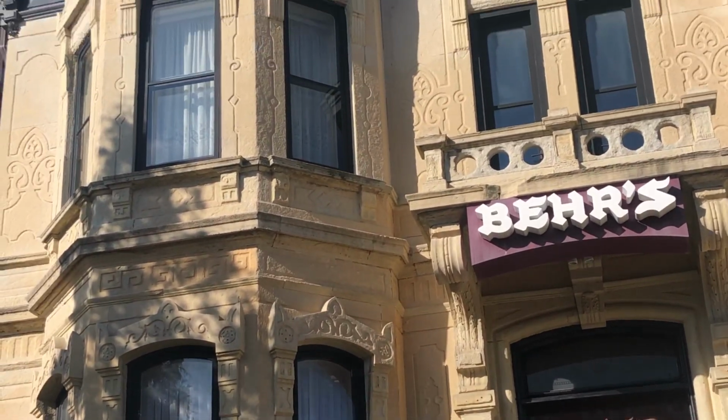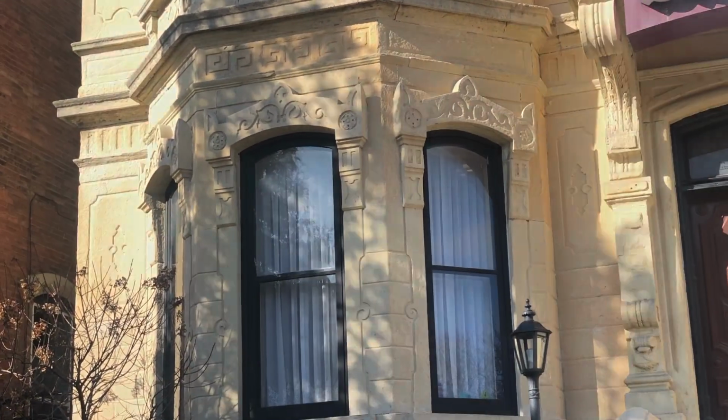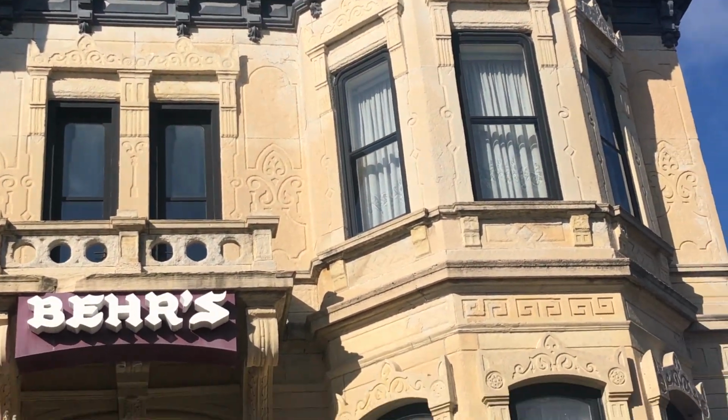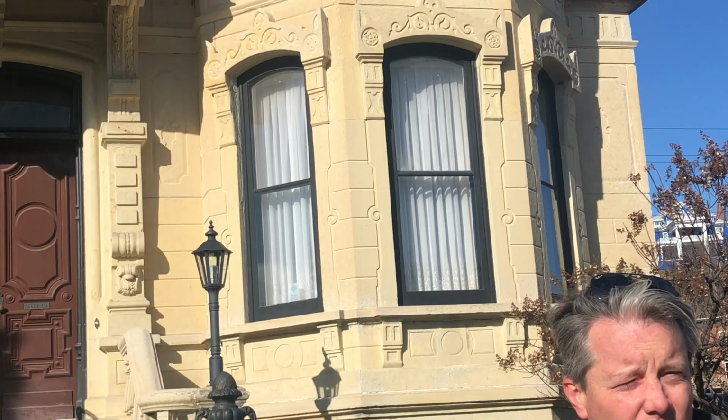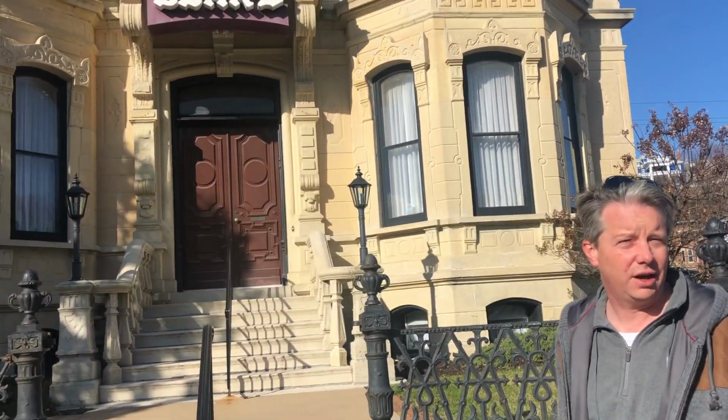Up close here we can see a lot of the carved details that are carved right into the limestone. There's a remarkable amount of carving on this building, not just on the front but wrapping around the sides as well. The building's on a corner lot, so the details on the side were important for this too.